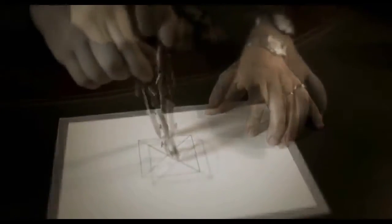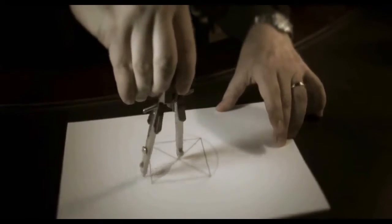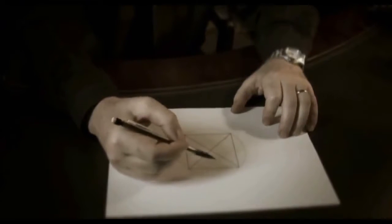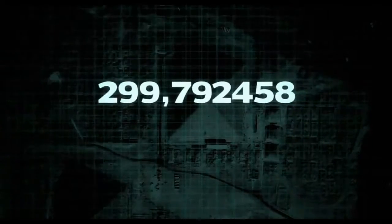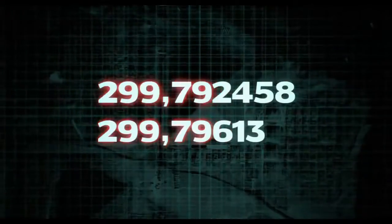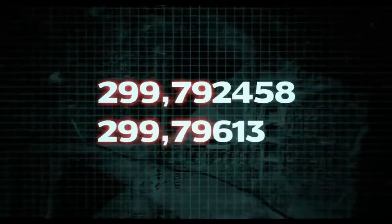My anonymous friend drew two circles, one outside and one inside the base of the pyramid. He subtracted the length of the inside circle from the length of the outer circle. Take this figure to a physicist. That's odd. That's the speed of light. No doubt about it. This is the speed of light. In millions of meters per second, this is the number from the pyramid. I've nothing else to say.